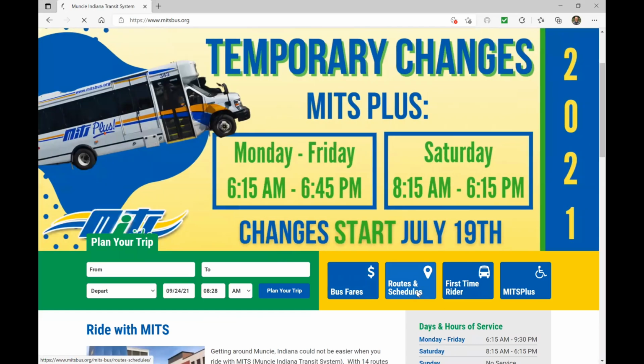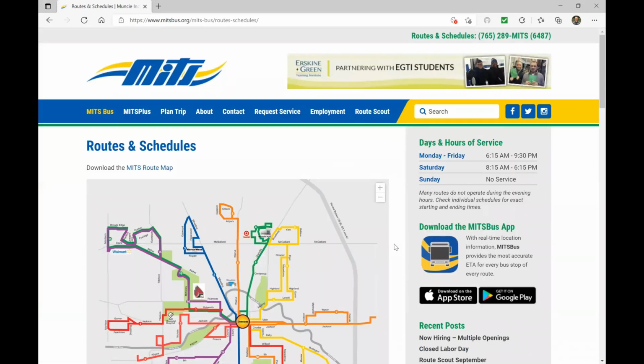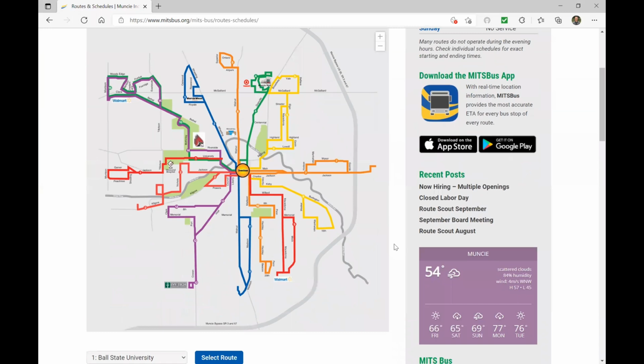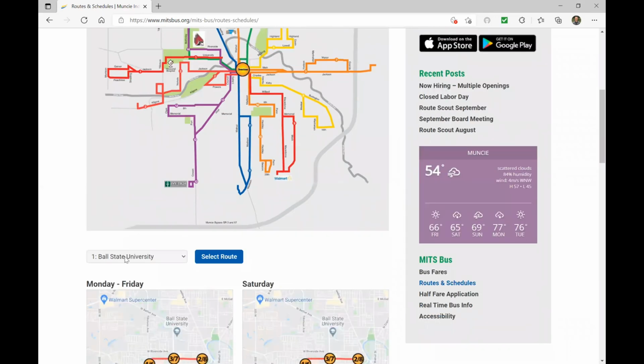So I click on Routes and Schedules. From here, it's going to load all of the routes that are available in the city. It's a spoke and wheel system, so we have to be conscious of that and the fact that it's going to have to start from the downtown transit center. But I figure out that it's route number 2 that I need to take. It's the Ball State Jackson route.